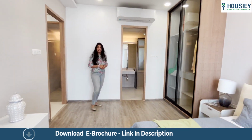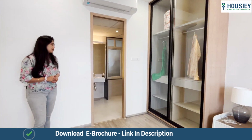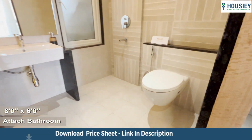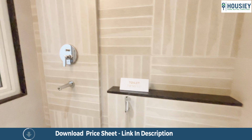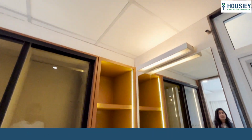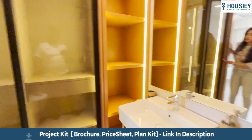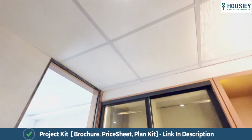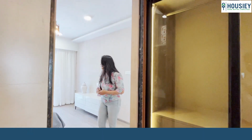Now, this is the attached toilet and bath area for your master bedroom. The attached toilet and bath area space is of approximately 8 by 6 square feet, and it comes with anti-skid tiles, wall-to-wall vitrified tiles, CP sanitary fittings as a part of the standard flat furnishings, and this space over here for your wardrobe as well. On the top, there is also provision for your geysers.